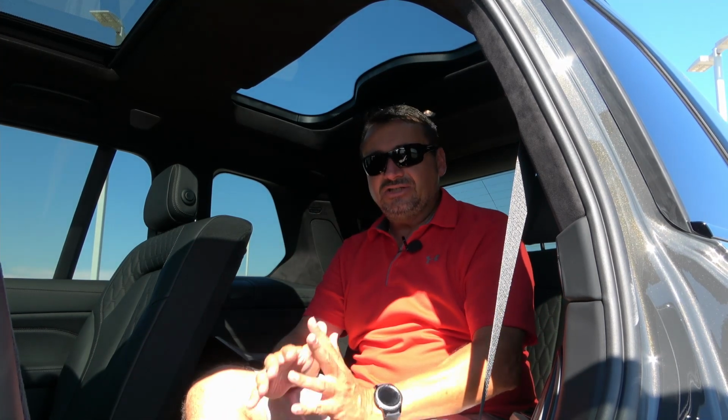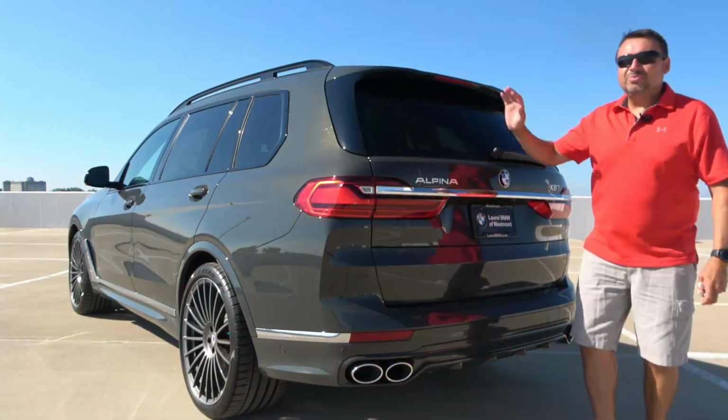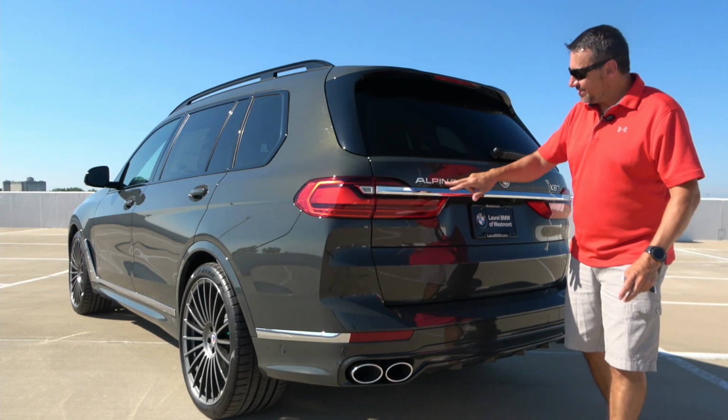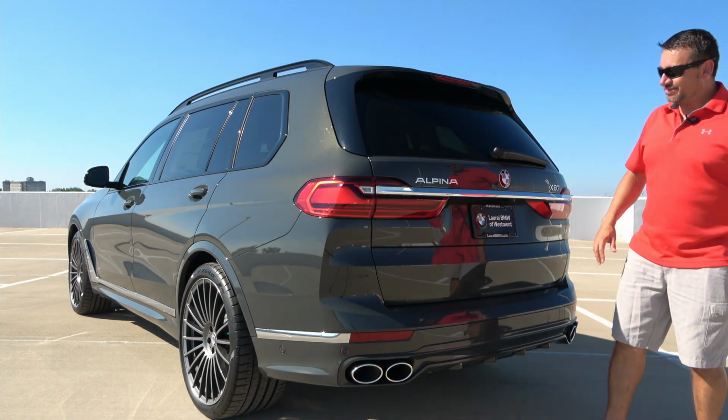The seats, actually all of them are automatic, but in order to see that, we need to get in the back, so I'll show you what BMW has done. Okay, so a couple cool features in the back. Well, first of all, the big LED lights, you see that already. Alpina right here, XB7 on the other side.